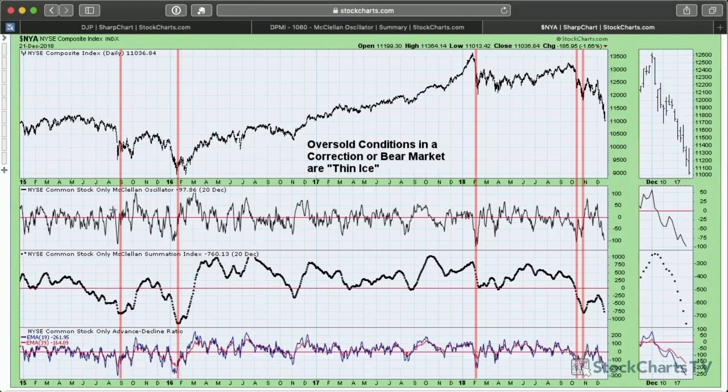We were in a correction. We got these oversold conditions on the summation index. You can see we had some on the McClellan oscillator as well. And yeah, we got a little bit of an upside, but really what happened over the next few months was mostly sideways. It wasn't a great rally. It didn't turn, and then of course it turned ugly after that, and we had to test that low a second time. Here's another example, very oversold conditions, clearly in corrective mode. And it comes in, and what happens? We get a little relief rally, and then we're back down. And that's because we're in a bear market situation or correction situation.